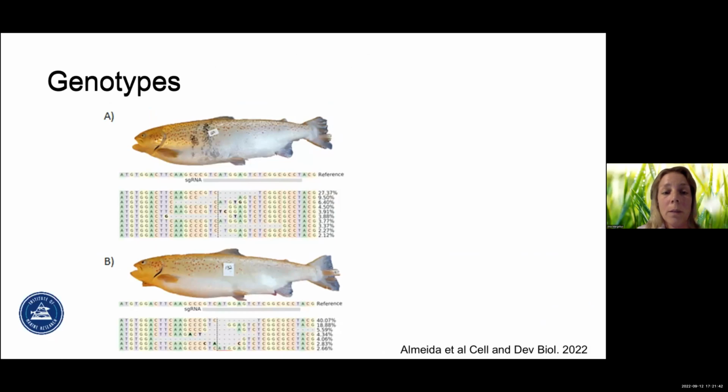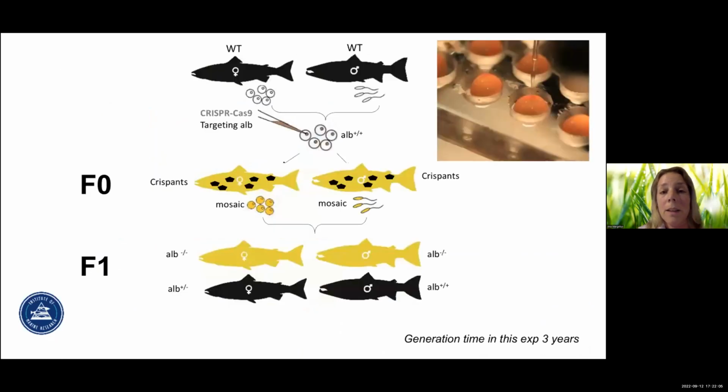One of the things is that we have great mosaicism in the F0 generation, where we can also have gRNA that creates total knockouts in the F0, which I'm going to show you, but also cases where we have to wait until the F1 generation to create the knockout because we have a lot of in-frame mutations. But basically, this is how we've been working.